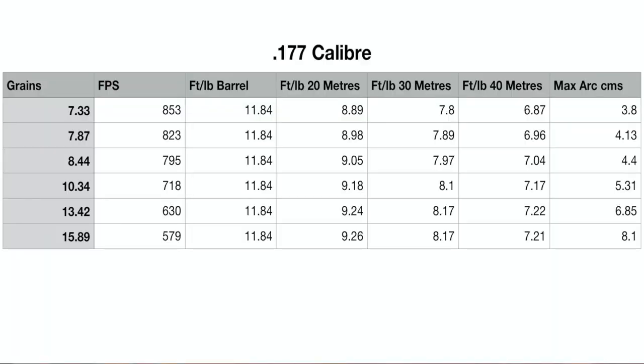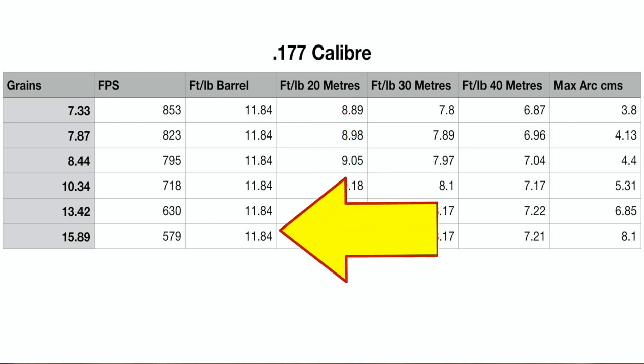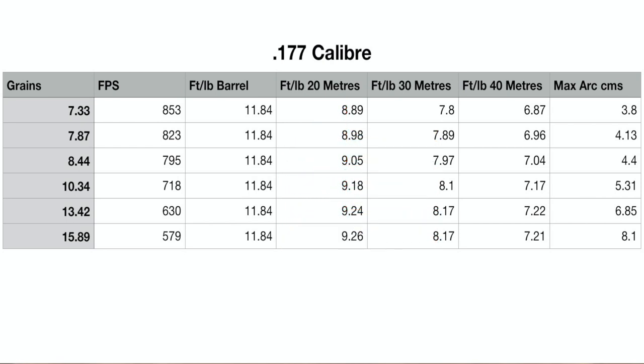Let's just throw some of these pellets into the power figure list and see how they compare. Now, there is a mass of figures here showing the different weights of 177 pellets on the left-hand side in grains. They're all then set at 11.84 foot-pounds at the barrel to keep this consistent. The next column shows the feet per second, and as you would expect, the heavier the pellet, the slower the feet per second, and in the end column, the bigger the arc. The other columns show the energy at target out at 20, 30 and 40 metres.